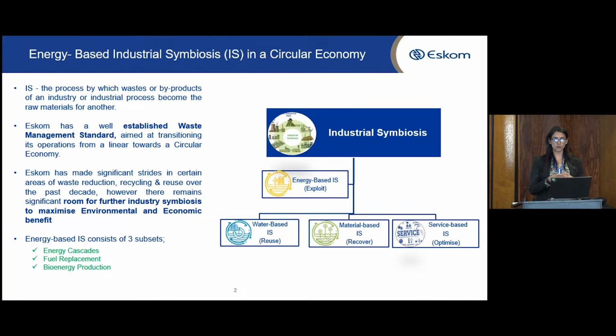Then there's also your water-based IS. Eskom, in its normal baseload operations of its coal-fired power plants, uses a tremendous amount of water. There have been considerable efforts to try and reduce the amount of raw water usage, and this has come down incrementally over the last few years. There are various reasons for that, but I won't get into that too much.